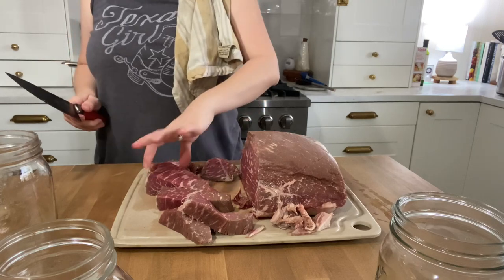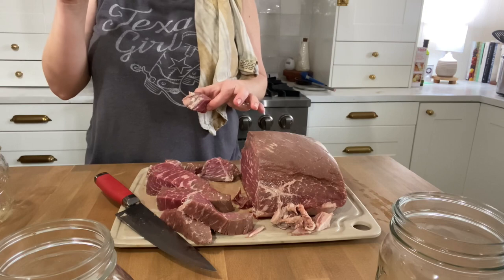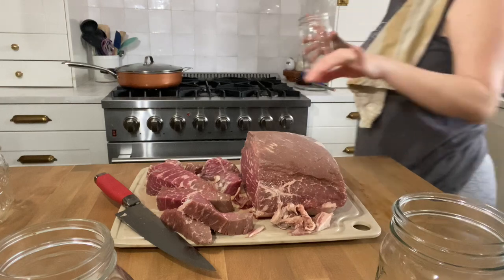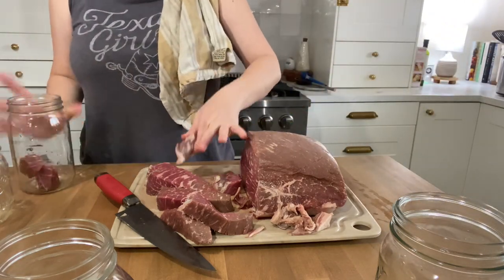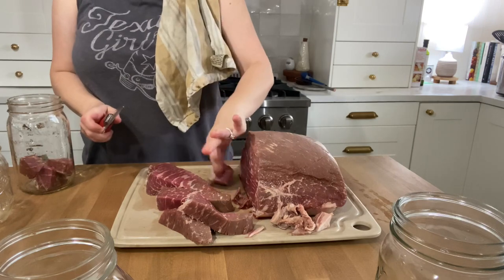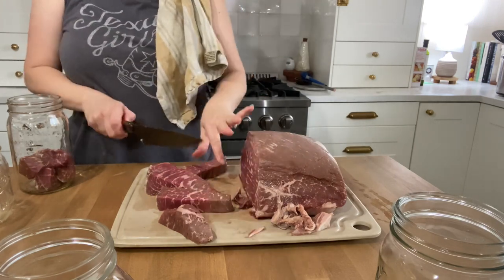This is actually my first time to raw pack any kind of meat. I have canned ground beef before, but I always pre-cook it. I'm getting ready to pack my first jar, and I noticed there was some lint or something that had fallen in it while it was sitting out on the counter, so I went ahead and rinsed it out.